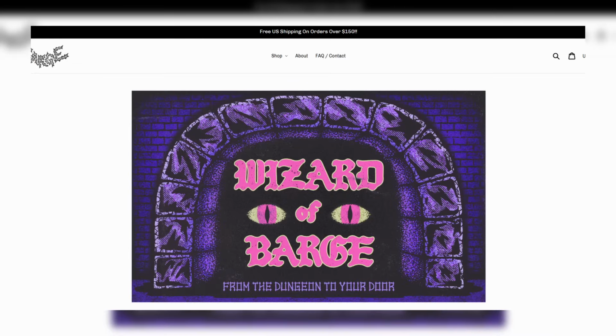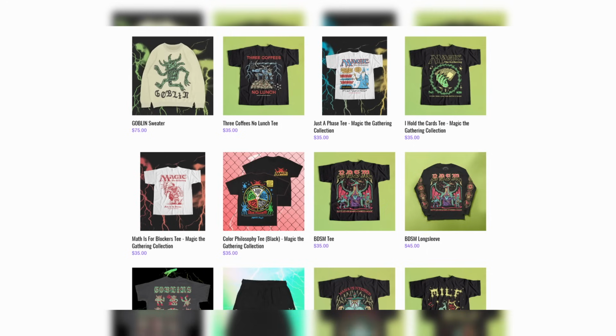Like Wizard of Barge, for example, makes some really cool shirts that I have myself. I always buy from him. If you like an artist, they might have a web store that not only features the artist proofs and art in general, they might have other merchandise that you can get from that artist. Sometimes they also print playmats of their cards, and that's a fun thing to grab too, because you can never have too many playmats. I mean, you can, but you also can't.